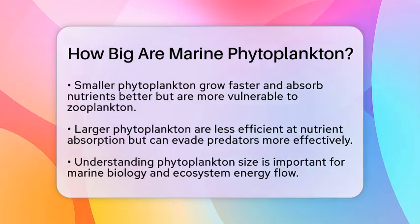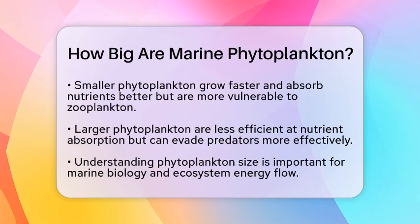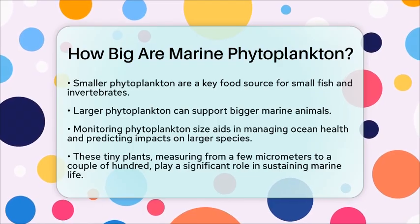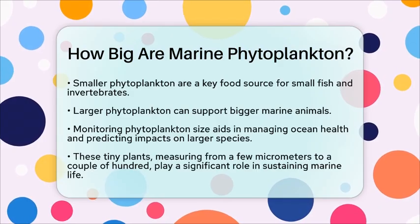In marine biology, understanding the size of phytoplankton is vital. It helps scientists figure out how energy and nutrients flow through marine ecosystems. For instance, smaller phytoplankton are a primary food source for many small fish and invertebrates. In contrast, larger phytoplankton can support bigger marine animals.